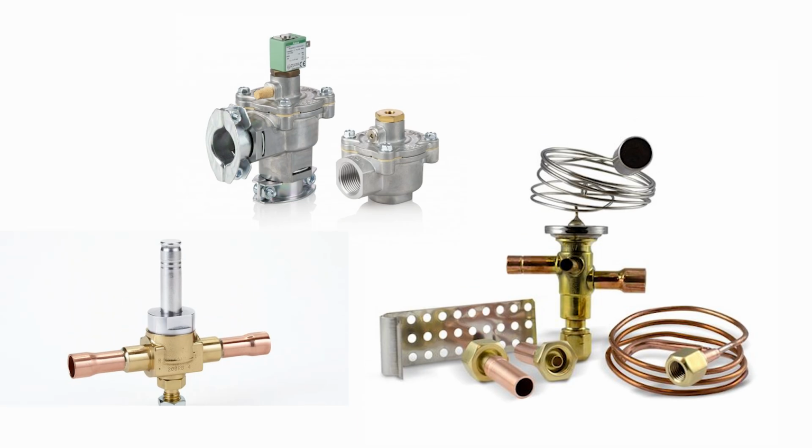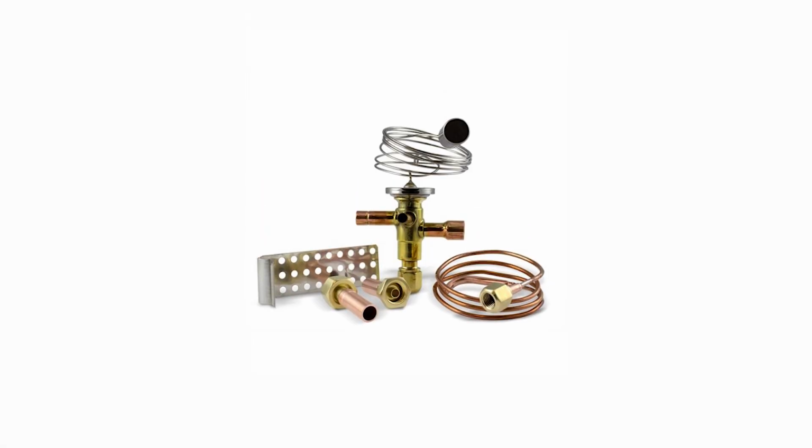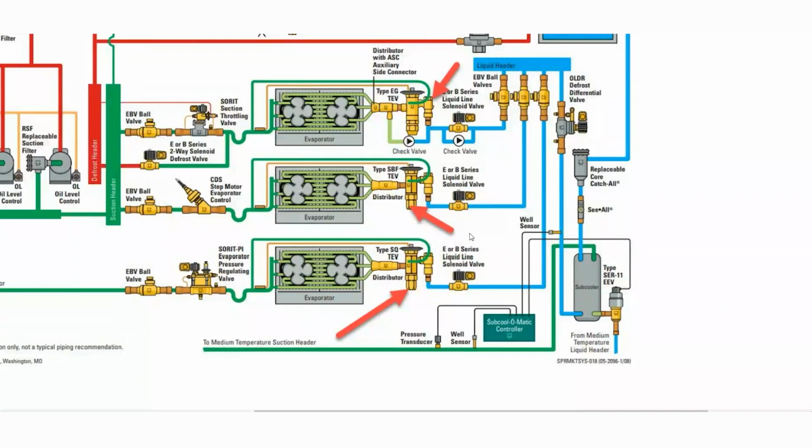We don't use any cap tubes or fixed orifices or anything like that anymore. It is all going to be expansion valves, thermal expansion valves, EEVs, and pulse valves is what you're going to start seeing. And all of those are going to feed out into a distributor. Now, this distributor is just like you would have in an air conditioning system. It is distributing refrigerant to multiple different passes in the evaporator coil.